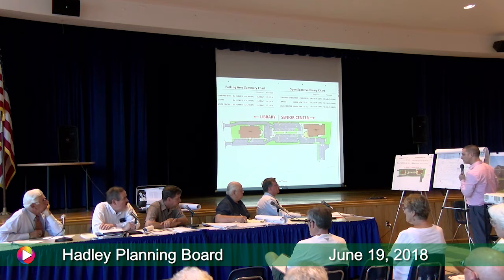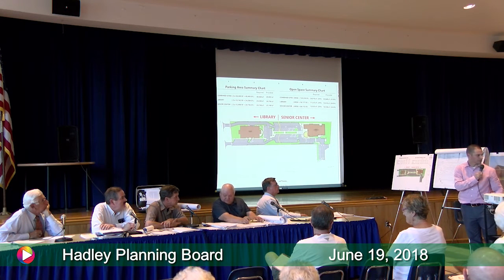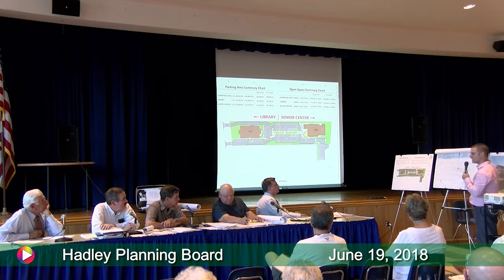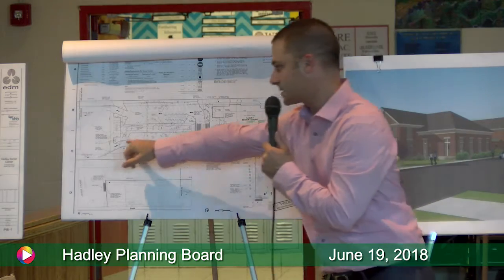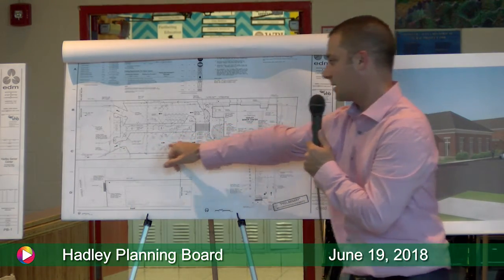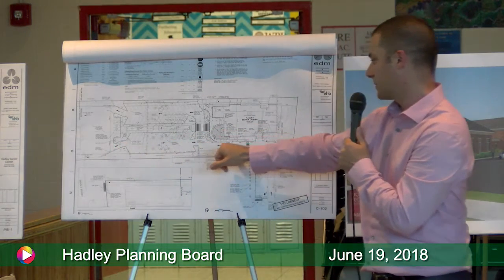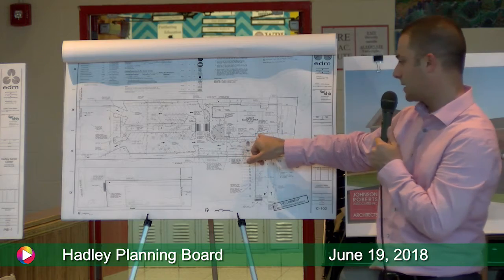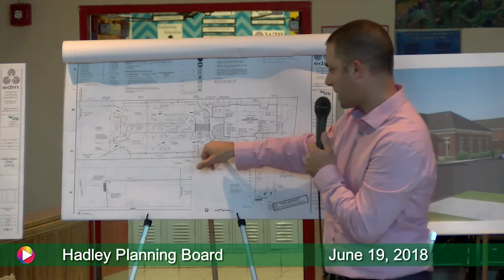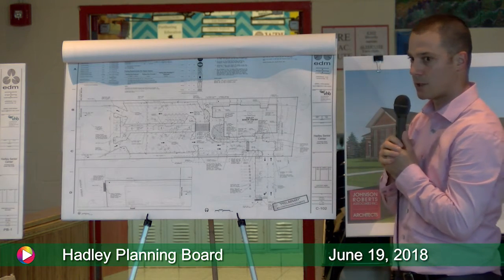Could you just mention, what's the plan for deliveries and dumpster? Where are they going to, how are they going to enter? Middle Street. The access is from Middle Street, I'm sorry, this way. So what will happen is they will enter here. This is a one-way circulation. They'll enter here. They'll be able to back up to the loading area, and then they can make their way back out of the site this way. Same for the dumpster pickup as well.